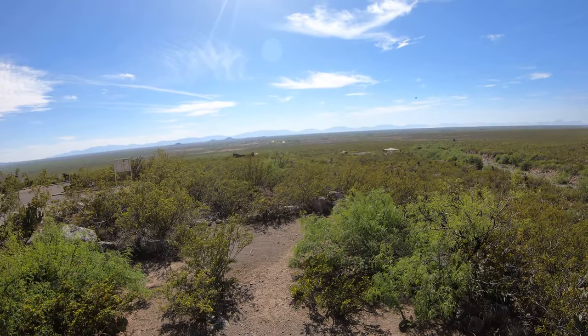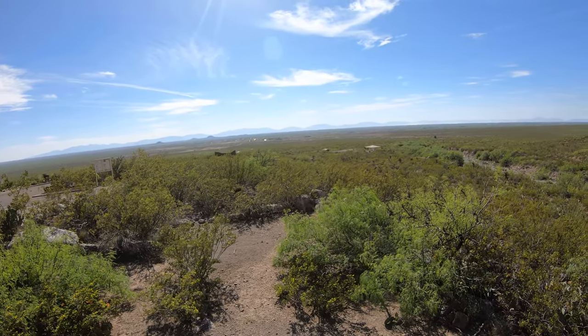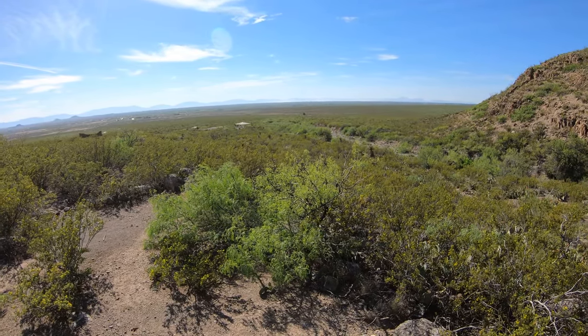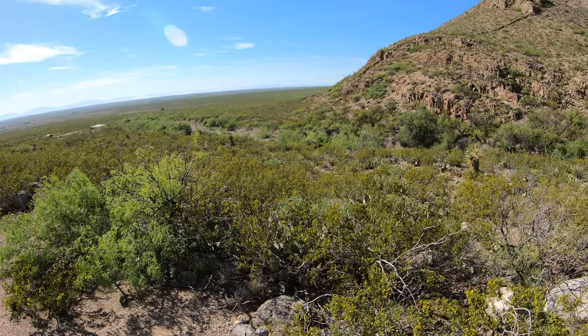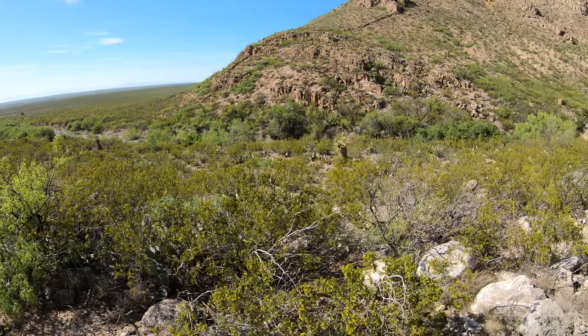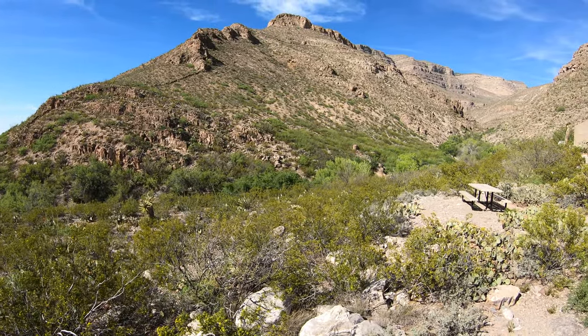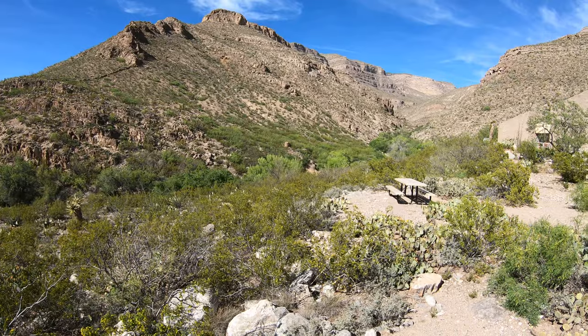Okay, I'm here at Oliver Lee State Park. I see some people down there. There's another bench down there. But I guess there's that little creek, more cactus there. Yeah, we'll turn around. Got the hills in back of me right here. Another bench.